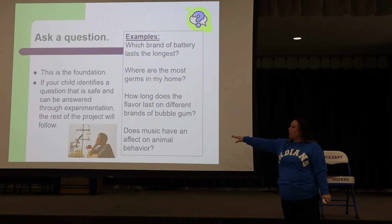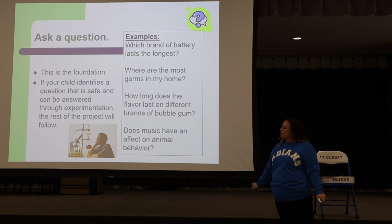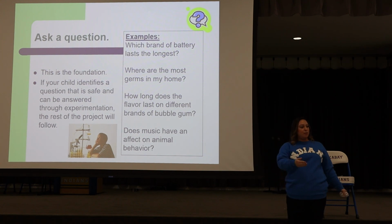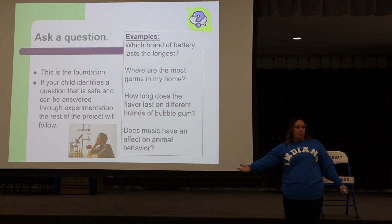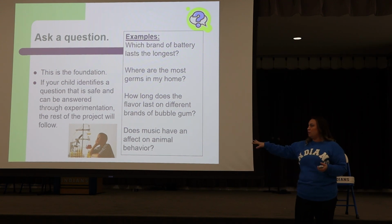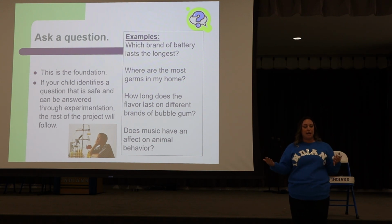We also have some over animals. Does music have an effect on animal behavior? So you could play music for an animal and see how they behave that day, and then you would not play music when you get home and see how they behave and compare in that way. But you're asking a question, you're setting up an experiment, you're testing it, collecting some sort of data. Most data will be numbers, but it doesn't always have to be. Okay, it could be a survey that you make or something like that.